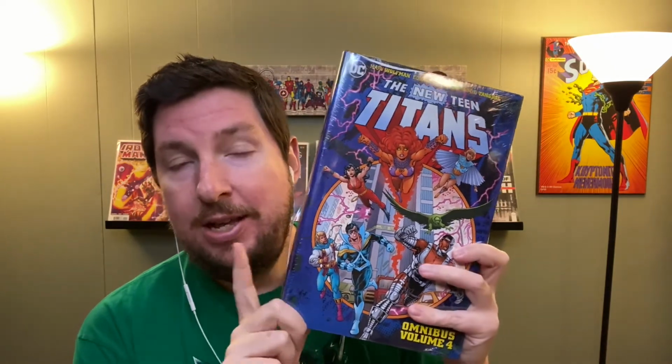So I picked up volume 4 of the new Teen Titans omnibus. I got number 2 from Amazon a while back because it was a ridiculously good price. This one also was a ridiculously good price. So I've got 2 and 4. And 5 is coming. I think I already pre-ordered it from my LCS, or maybe I didn't yet. But I'll have 2, 4, and 5, and then I've just got to get 1 and 3.